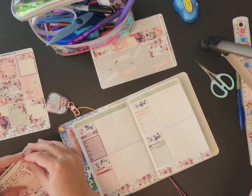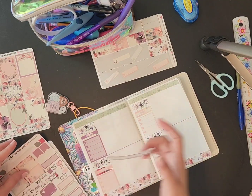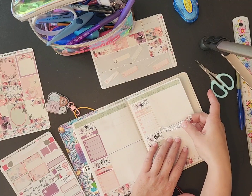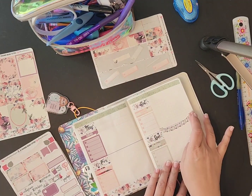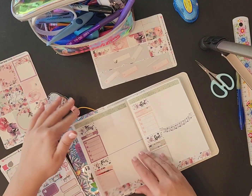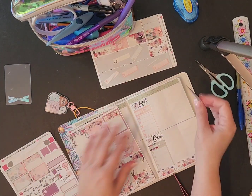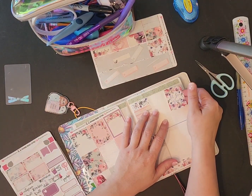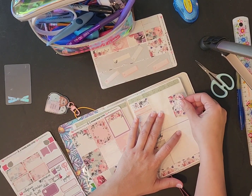Oh, let's do this weekend banner. It is very cute and it is very fragile. And I'm just going to do it right here. Cute, cute, cute. Okay. Then I'm going to do my full boxes and then I will come back and do my functional boxes. So, Let Love Bloom. Let's see. I think I'm going to do it right in the middle.